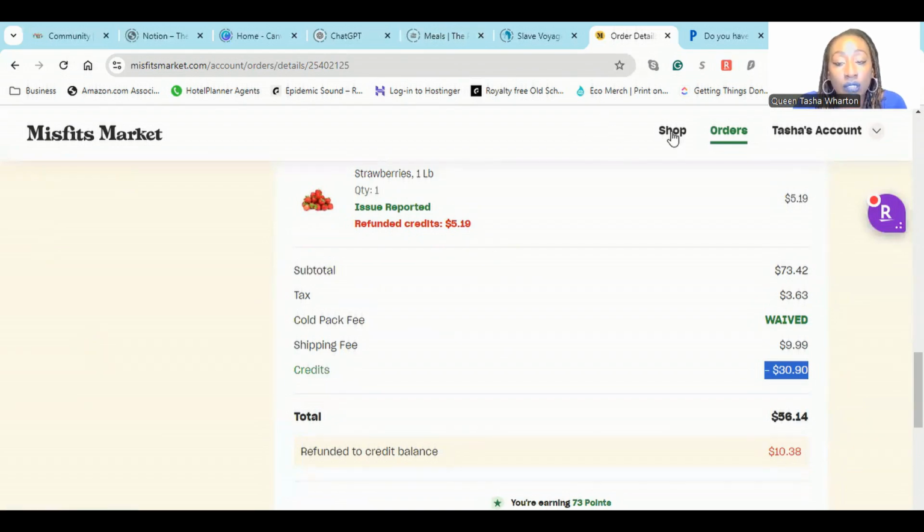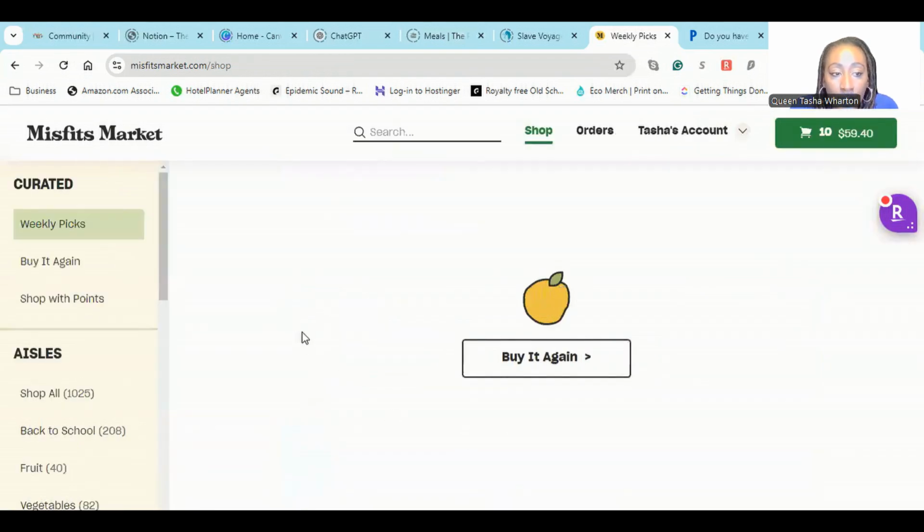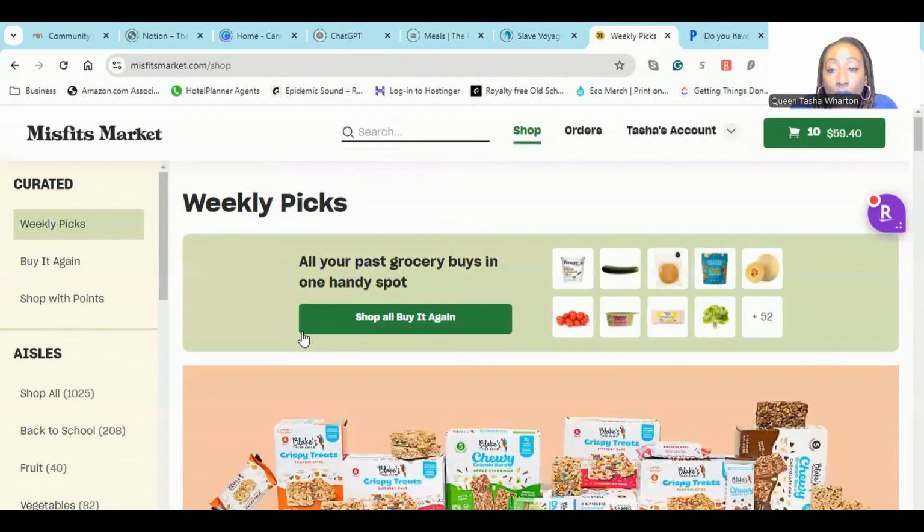You can be assured that if the quality isn't what you want, you can get a refund. The next thing that I love about this is the point system that I was talking about before. So with the plan that I have, you get 1 point per dollar you spend, I believe.